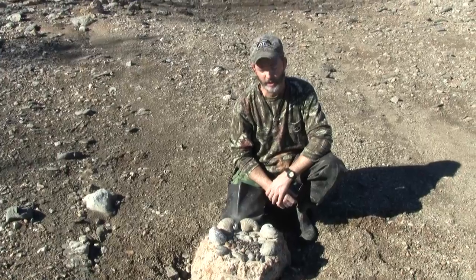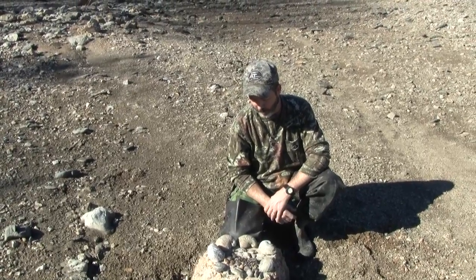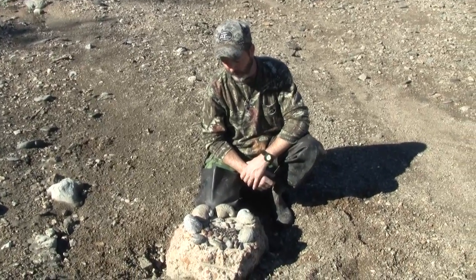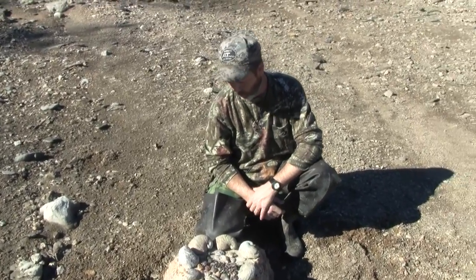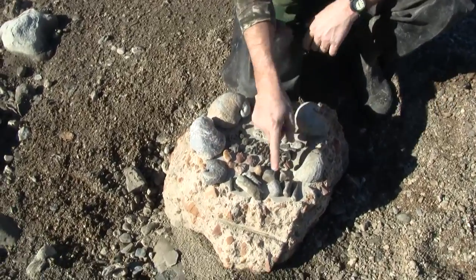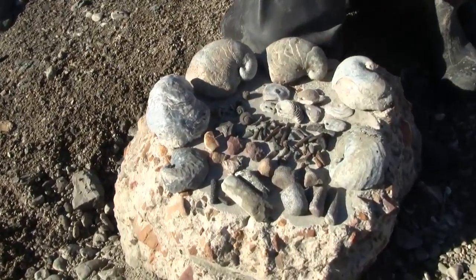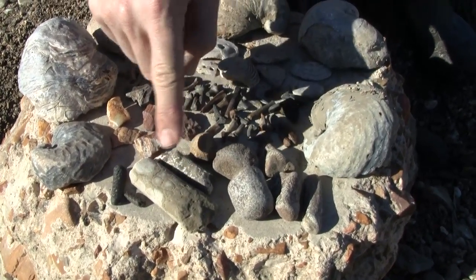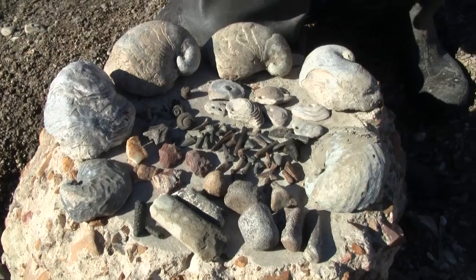All right, here we are at midday break, and thought we'd stop and show you what we found so far. Looking at Steve and Jacob's nice finds a while ago, and here's a look at what little bit I've come up with. Got a couple of vertebrae here, some petrified bone. I've got some different types of baculite here, large and small.